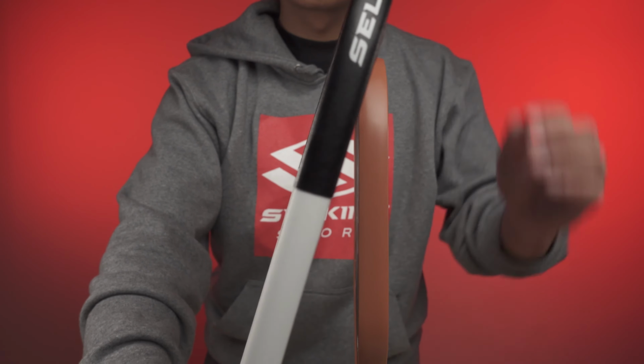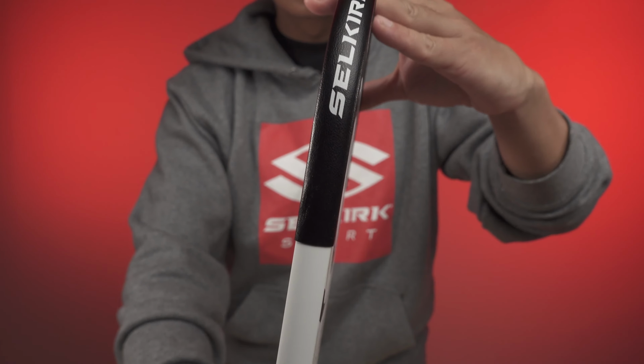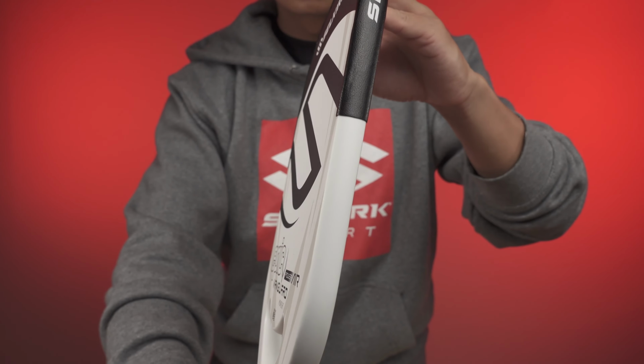So, power paddles typically feature a thinner core, measuring 14 millimeter or less. This thinness allows the ball to rebound off the paddle face quicker, resulting in a very firm and crisp feel. This is very beneficial for aggressive play when you are driving the ball, speeding it up, volleying balls out of the air, and smashing overheads, as it cuts down the time your opponent has to react.